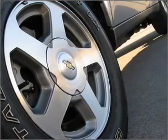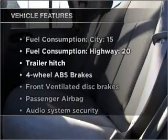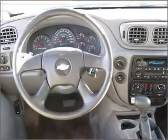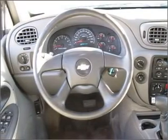Enjoy the flexibility of multi-zone temperature controls. Plus, enjoy these notable features that are included in this vehicle: air conditioning, power door locks, power windows, power steering, cruise control, an alarm system, an AM/FM stereo with a CD player, an adjustable tilt steering wheel.